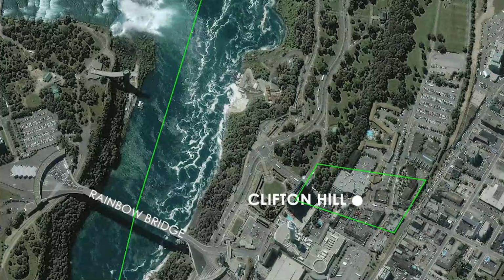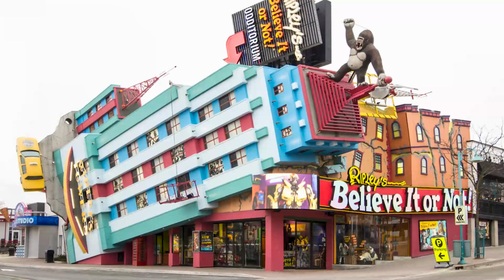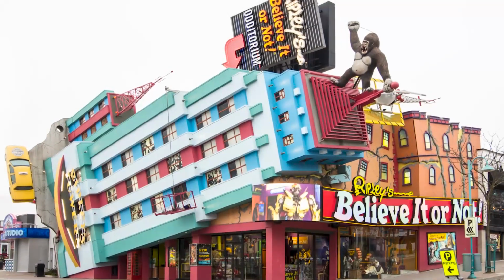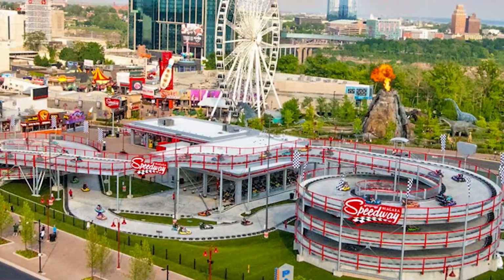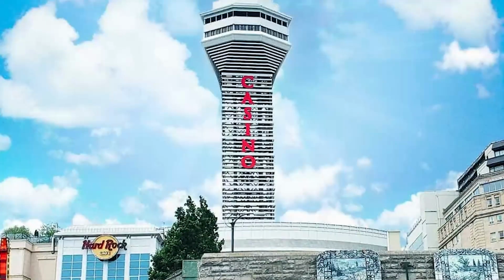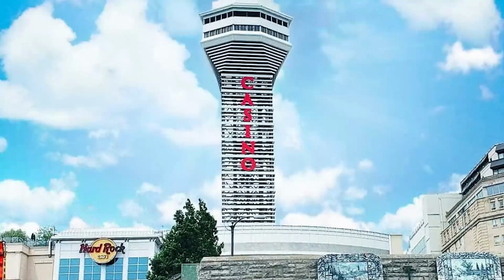Besides the falls, there are lots of other activities in Niagara for adults and kids alike. The Clifton Hill area is filled with Vegas-like attractions, such as Ripley's Believe It or Not, a massive arcade, and a multi-floor go-kart track. For adults, there are 2 casinos on the Canadian side.